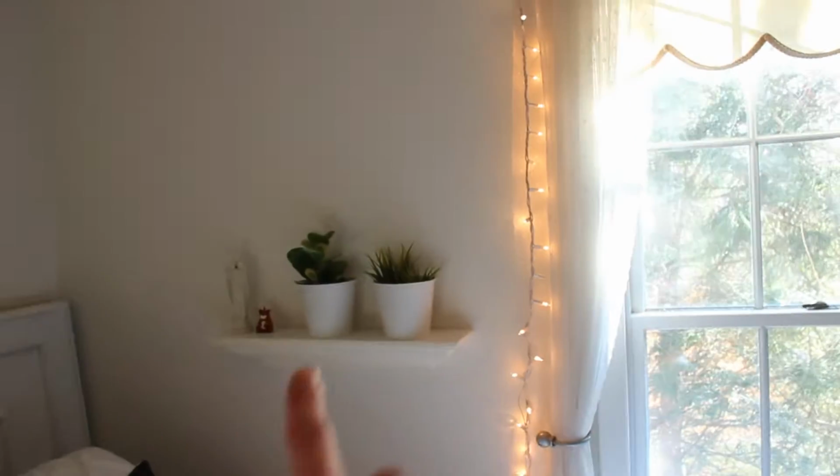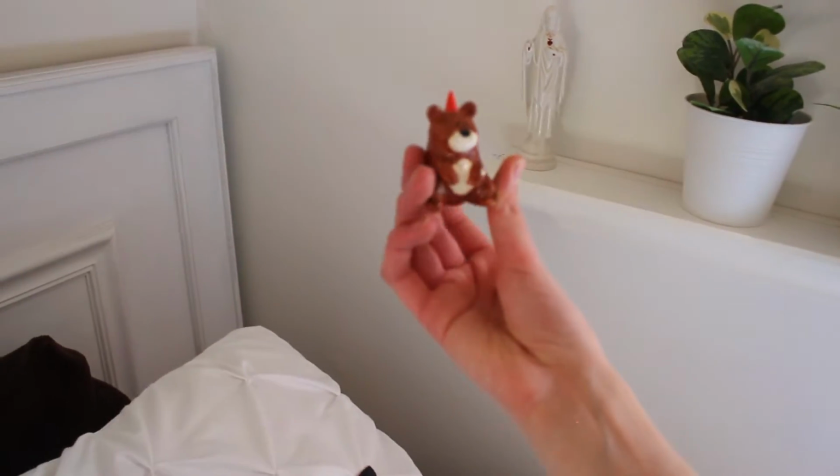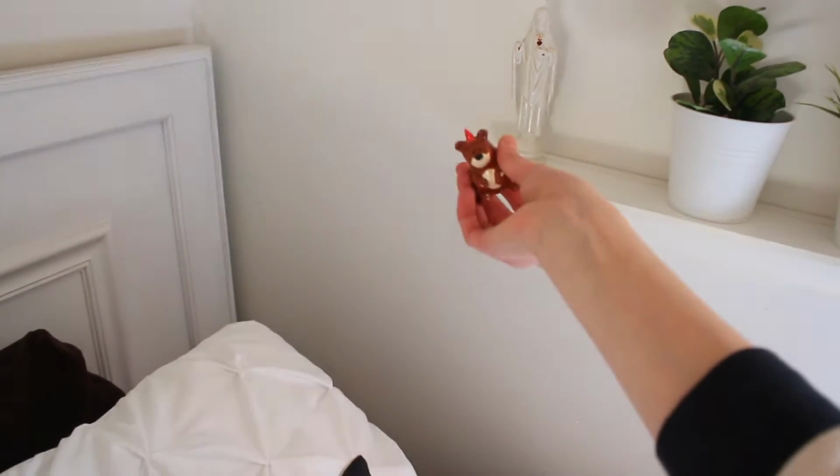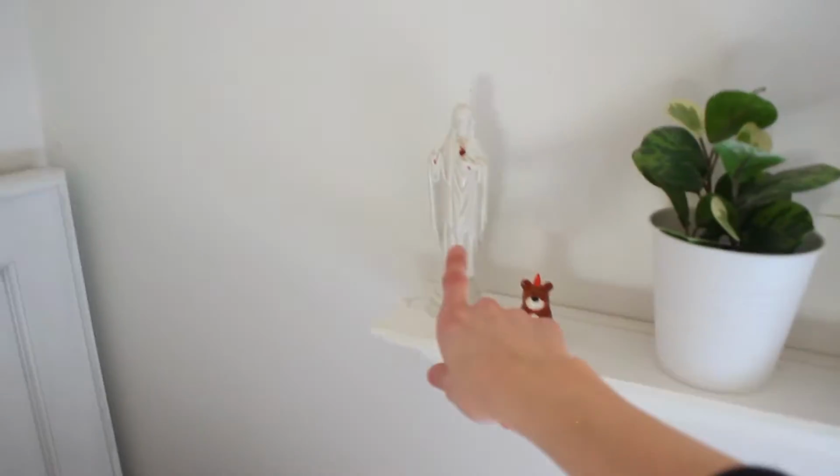And then I have a little shelf. That shelf is actually from Marshall's. And then those plants are from IKEA. And then this, oh my gosh. Colin, again, my twin brother, made in ceramics. I'm trying to focus it, but it's blurry. But it's a little bear. And then I have JC.